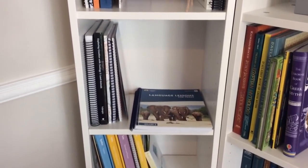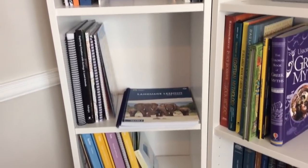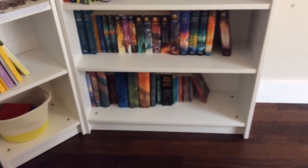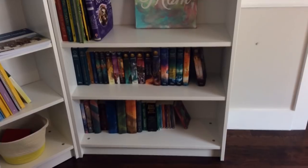And then here's Elijah's language arts and science. He wants to do zoology this year. And then there's our math stuff and our math manipulatives. And then on this side of the bookcase we have the same thing, just a series of books.